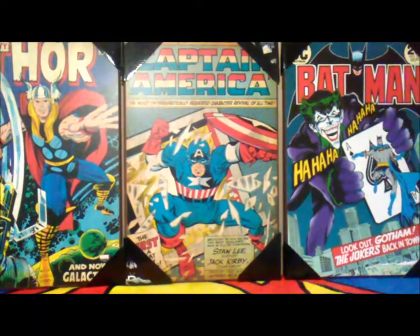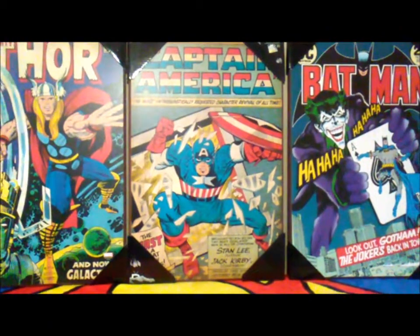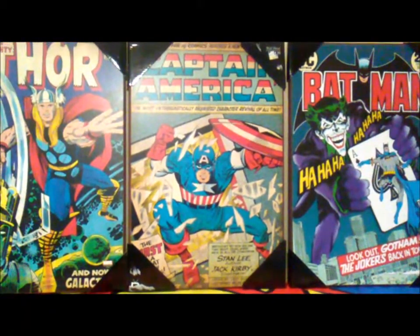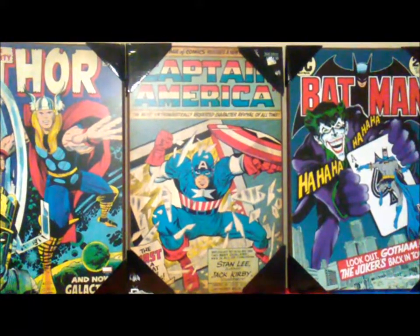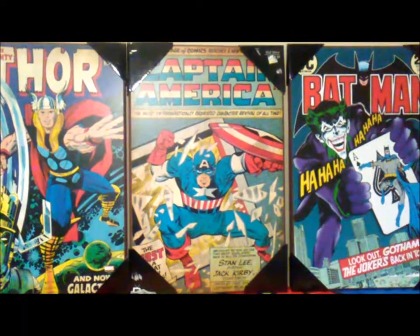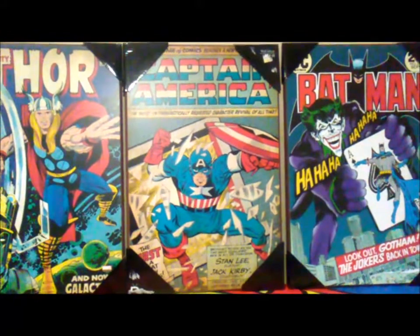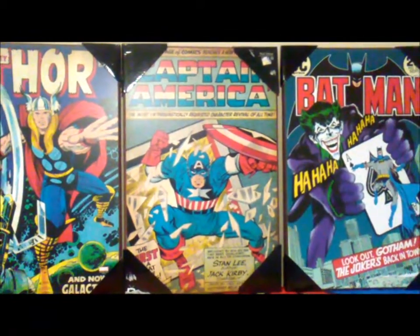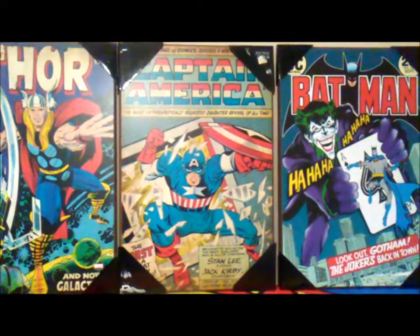Before we get to the comic book haul, I just wanted to show you some of my cool wall arts from the dungeon. I have two more to show you. These three I've already shown you in three separate videos, but I definitely love my wall arts. They're actually like wood that they put key issues on the front of, and I definitely love my Thor, my Captain America, and my Joker one. My Joker one is a little different. It actually has the hands and the card with Batman on it protruding off the wood, which is pretty cool.